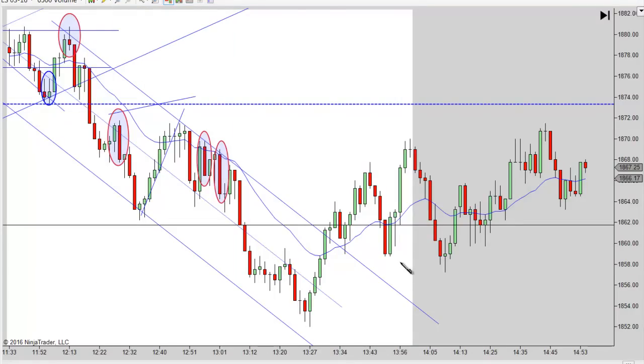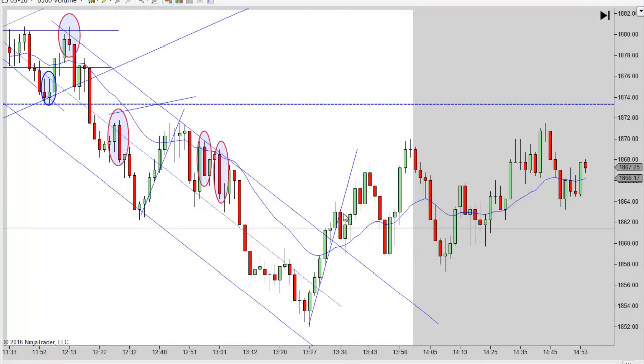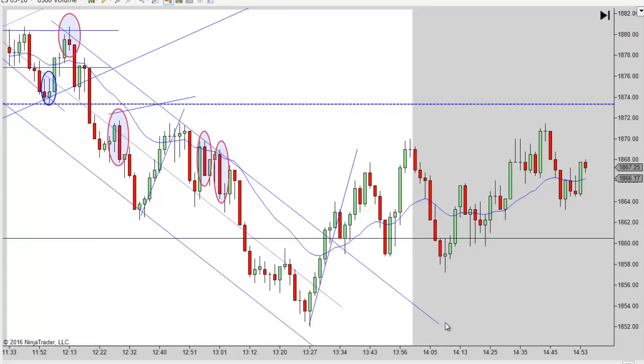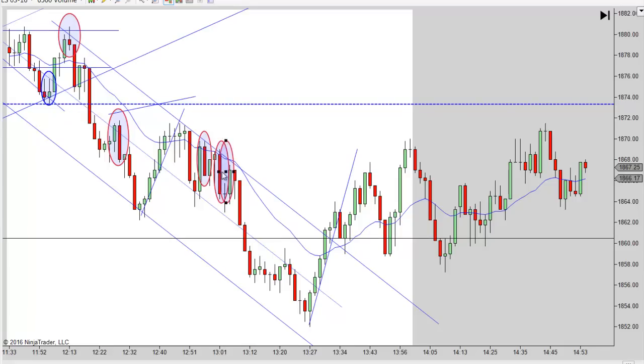Actually, maybe that one's not quite into 2 o'clock. But look at that trend line. There's your break, move to a new high, your reversal. You're way away from the EMA. You're probably going to try to test this low. It's a big bearish bar. It's another good short right there.